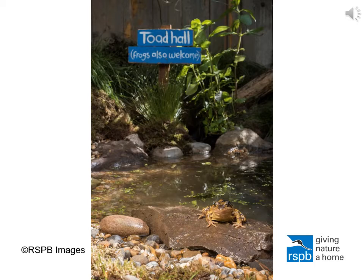A small planter-sized water feature can provide refuge for aquatic insects within a comparatively short space of time and offer somewhere for wildlife to drink and bathe. Many aquatic insects mature into flying adults and form an important food item for birds and other wildlife. A pond should be located in a warm, sunny spot.